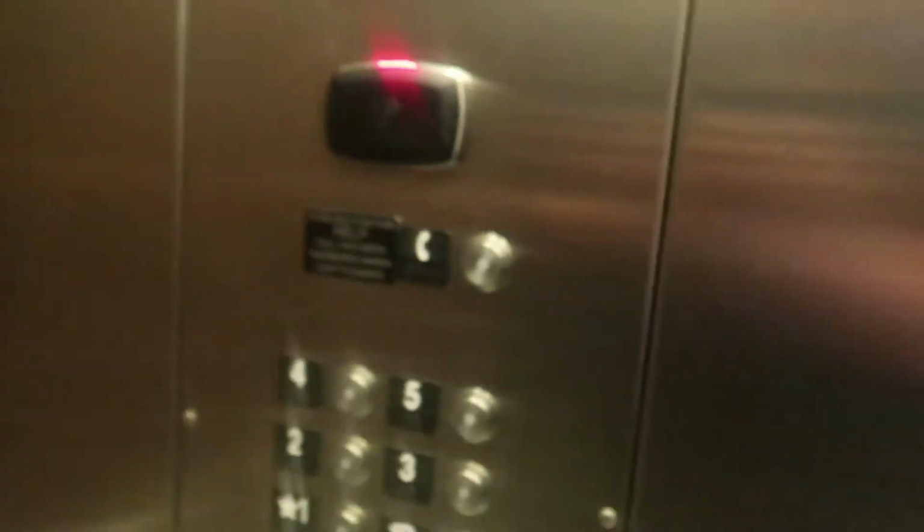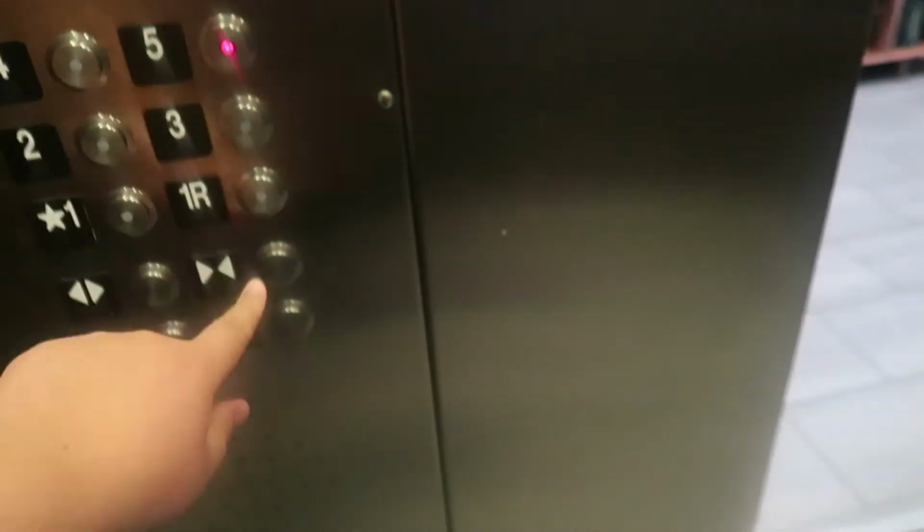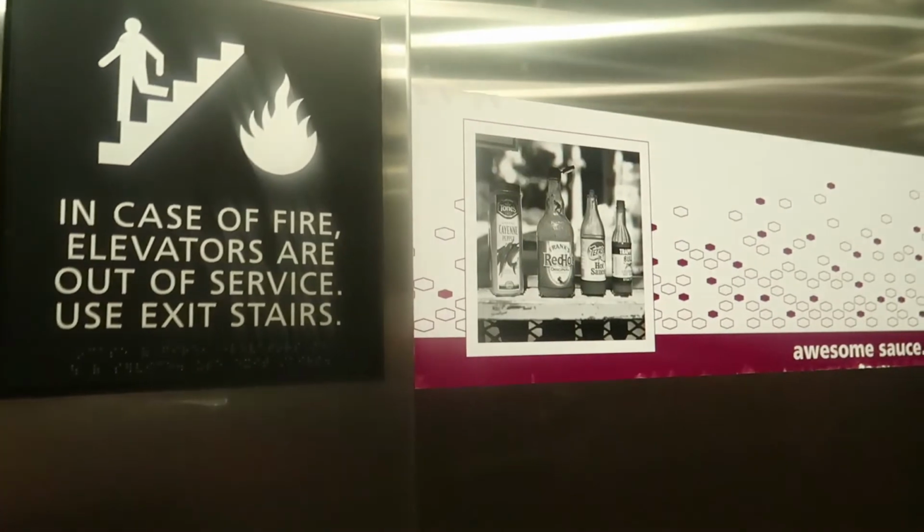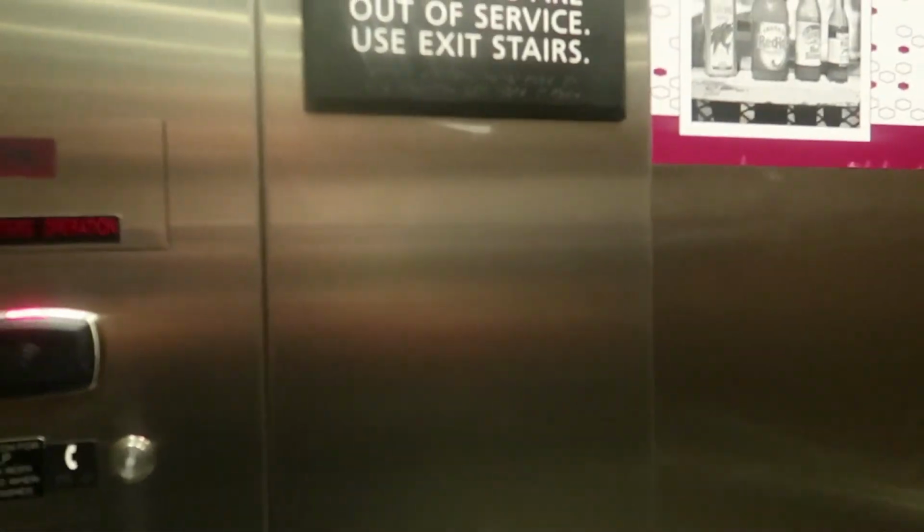Okay, so I have no idea what brand elevator this is, but let's check it out. They're advertising their hot sauce. And look, there's a second door on the other side. Oh, there is? Yeah. I've only seen a few other elevators with that.